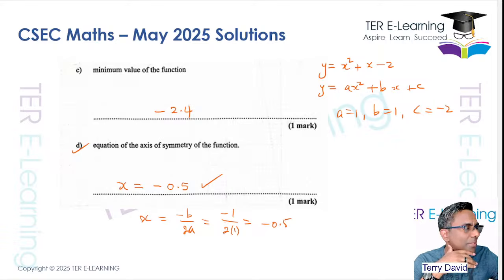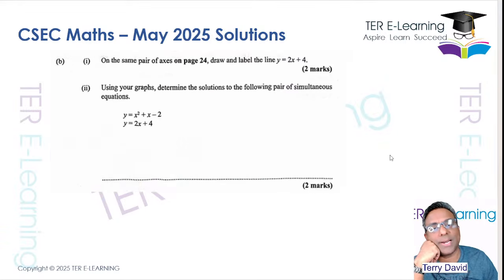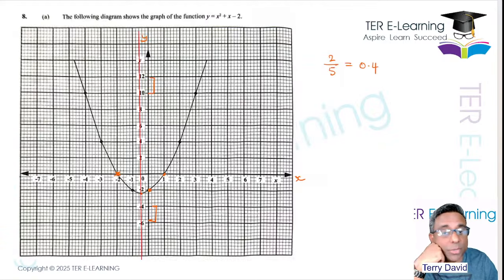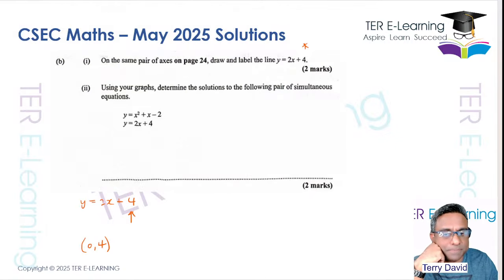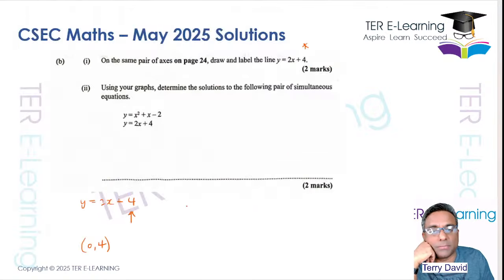And the last part of this question, sorry, not the last part, part B. On the same axis, draw the line y is equal to 2x plus 4. To draw any straight line, we need 2 points. Now the y-intercept here is already 4, so you know that one point on that line should be 0, 4. Now let's see what we have here on the graph, 0, 4. Does the graph go up to 10? Yeah, it does. So let's plug in a value here. Let's plug in x is equal to 2, and let's see what happens.